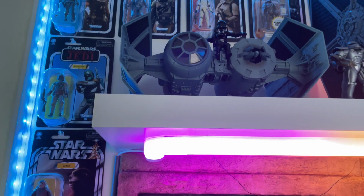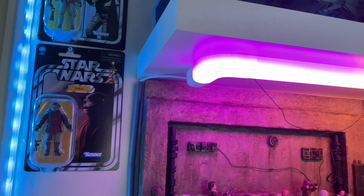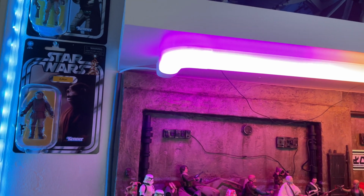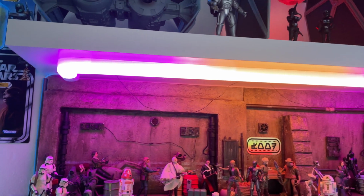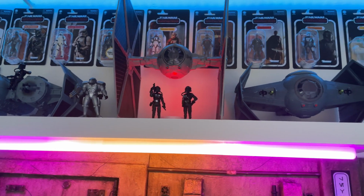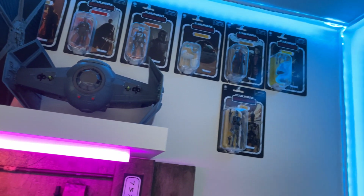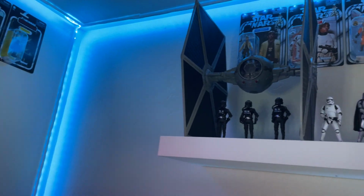You can also see Boba Fett himself, because without him we would not have the Mandalorian, and a carded sample of Zutton. If you're not a fan of Zutton, then that is a shame. These are some of my favorite card backs as well. There's just been some really great art on them. They look really outstanding in the collection room.